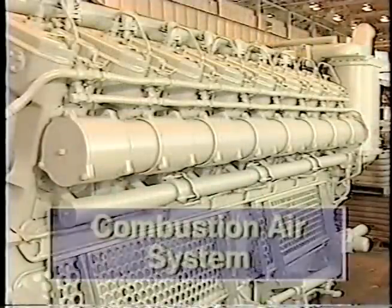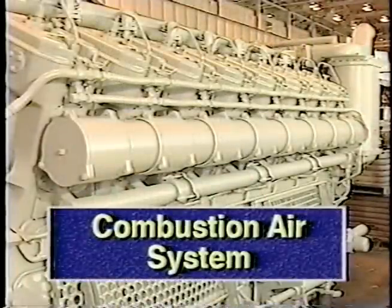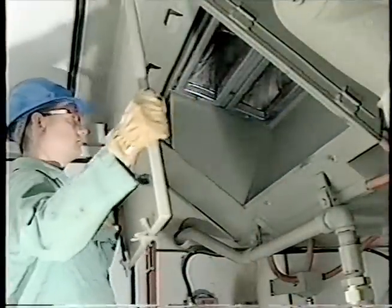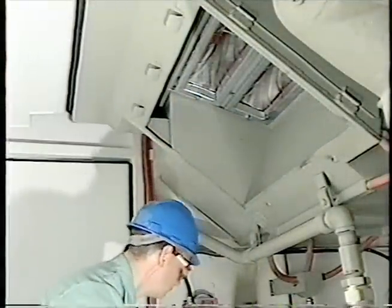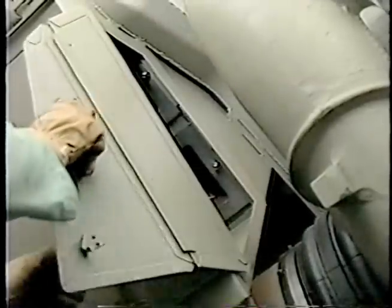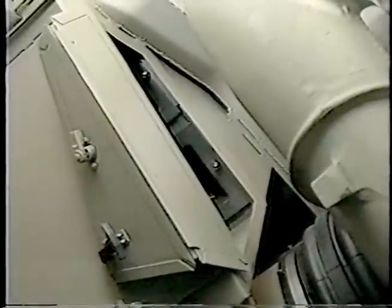The combustion air system delivers cool, clean air to the power assemblies for combustion. The filtration system consists of V-screens, spin filters, and baggy filters. Summer-winter doors are manually operated to provide air from the engine compartment when air intakes are blocked with ice or snow. Caution: summer-winter doors must remain closed when the outside temperature is above freezing.